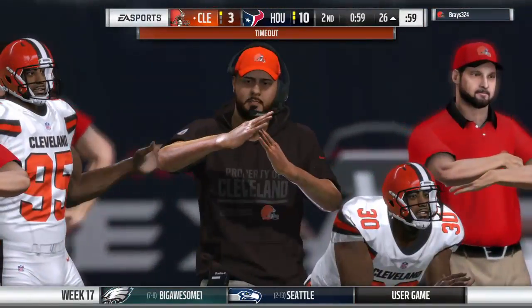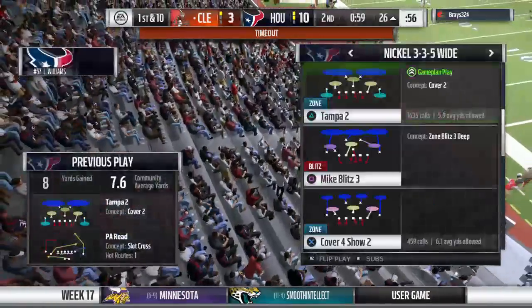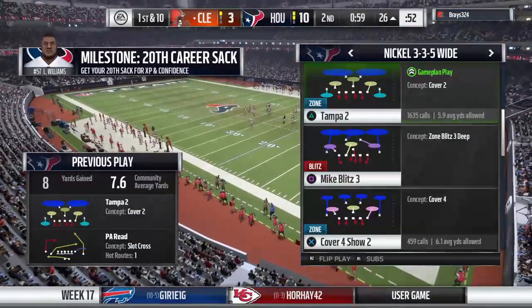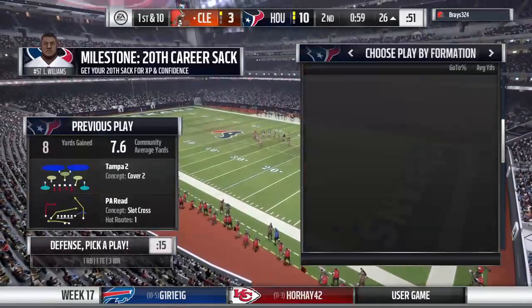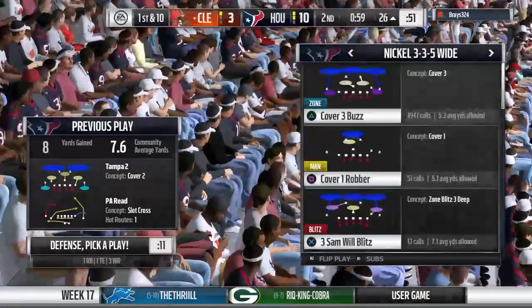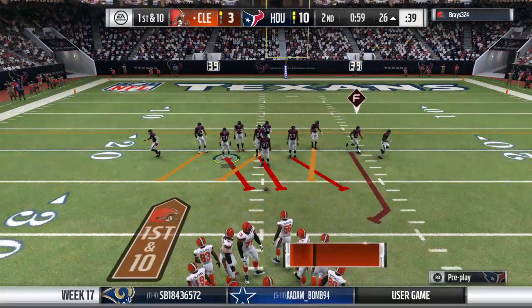Now hold everything here. We're going to get a timeout by the offense. So that means they're down to 1 remaining here as we head toward halftime. And here comes play number 6 on this drive.